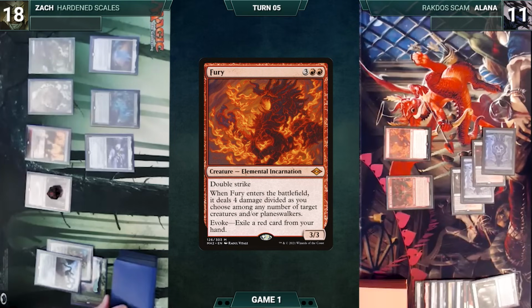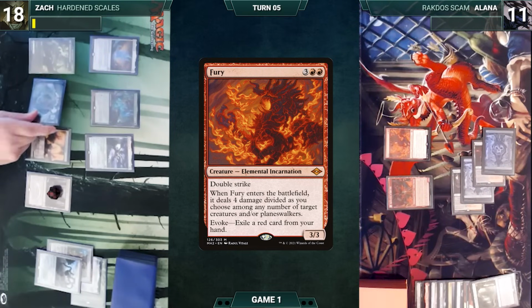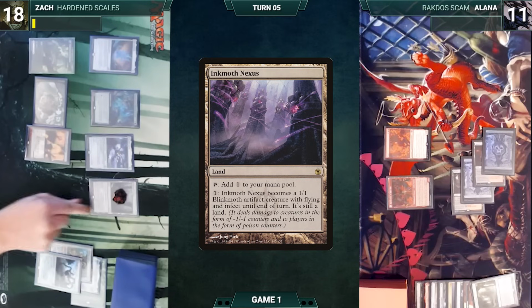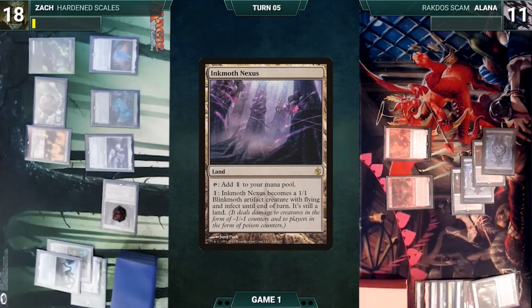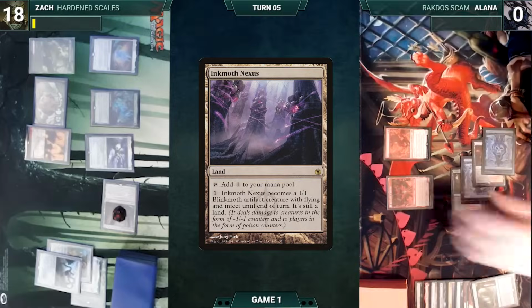Untap, keep and draw. Animate my Inkmoth Nexus. I will go to combat and I will attack you with a 12/12 flying infect. I will desperately beg for you to not do that. I will politely decline. Oh, okay, I'm dead.